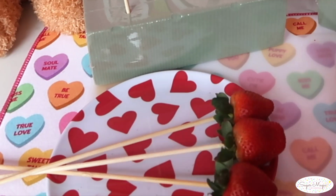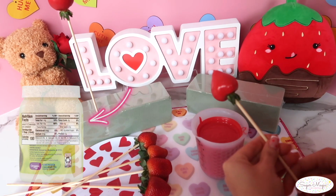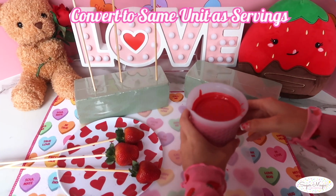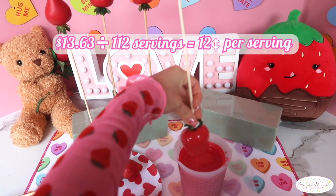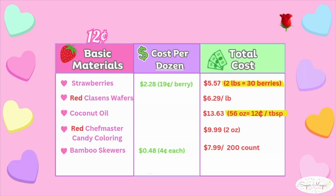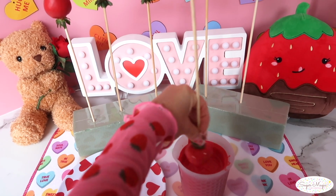As I mentioned earlier, this is where to make your conversions by taking a look at the label on the back of the tub and find the cost per serving in tablespoons or ounces, whichever your measurement is. There's 112 tablespoon servings in the tub, so 1363 over 112 servings equals 12 cents per tablespoon, and multiply by the 3 tablespoons used for 36 cents worth of coconut oil, which is extremely cost effective as a thinning agent.